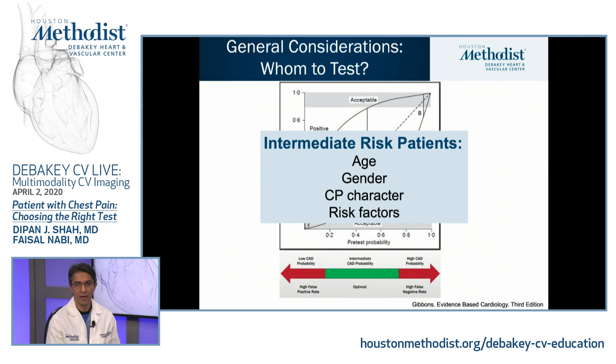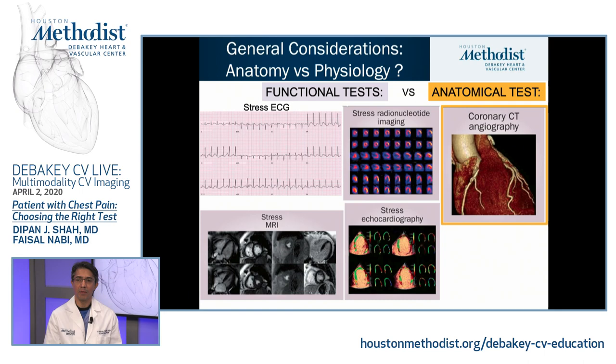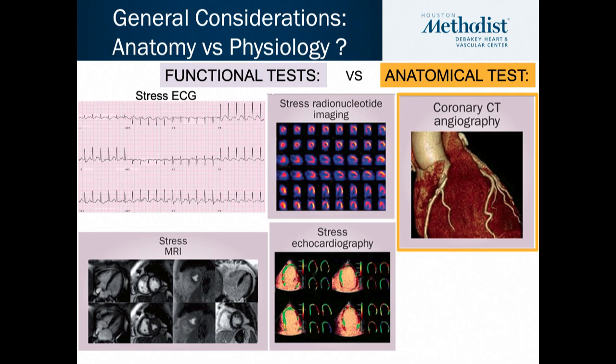The next consideration that has to be made very early on is what kind of stress test, in broad categories, you are going to choose for your patient with chest pain. Are you going to choose the traditional functional stress test, where you are looking at the hemodynamic effect of possible obstructive coronary artery disease? These are tests such as your stress EKG, your nuclear myocardial perfusion studies, your stress MRI, and your stress echocardiography. They all involve some sort of imaging modality to detect ischemia.